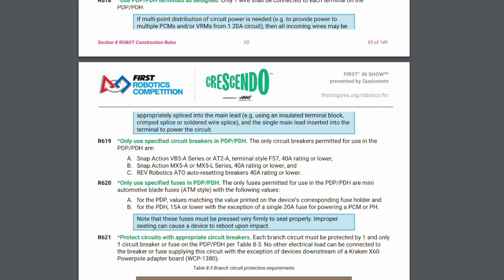R620. Only use specified fuses in PDP/PDH. The only fuses permitted for use in the PDP/PDH are mini automotive blade fuses, ATM style, with the following values. A. For the PDP, values matching the value printed on the device's corresponding fuse holder, and B. For the PDH, 15 amp or lower with the exception of a single 20 amp fuse for powering a PCM or PH. Blue box. Note that these fuses must be pressed very firmly to seat properly. Improper seating can cause the device to reboot upon impact.